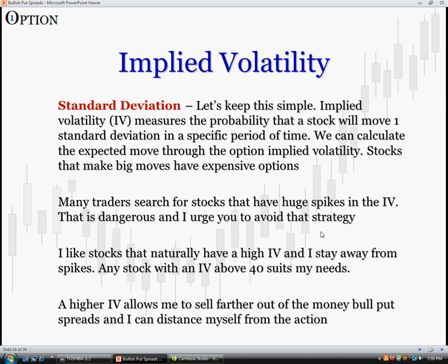And if you think about it yourself, would I want to be out there selling call options or put options on Google before the earnings announcement? Of course not. The thing could move $50 or $100 higher or lower. I don't want to have that kind of risk. So that's why those options are very, very expensive.